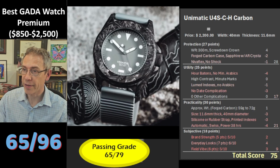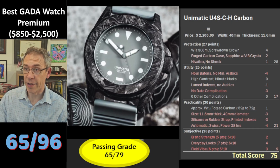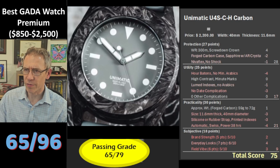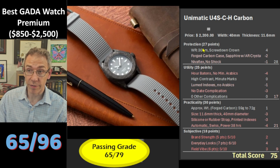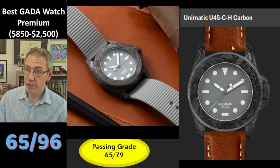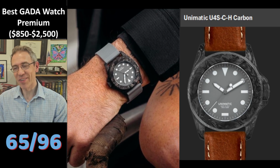65th is the Unimatic U4S-C-H Carbon. Unimatic makes a lot of watches. This one is very unique. I like the gray dial. The case looks so cool. This is how they did the forged carbon, how it's all swirly. The actual shape of the case is really appealing to me. Beefy lugs, but it's rounded here. I really like how that looks. It's got a lot of water resistance. It's dive watch inspired for sure. And you can dress it up maybe on a leather.